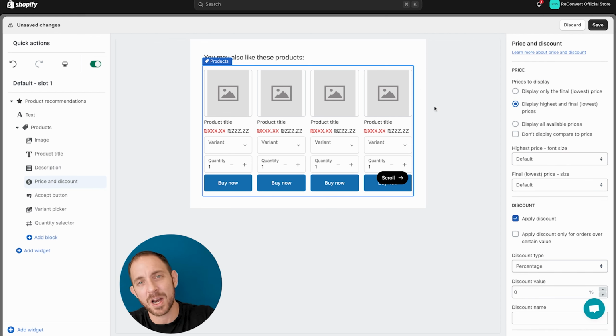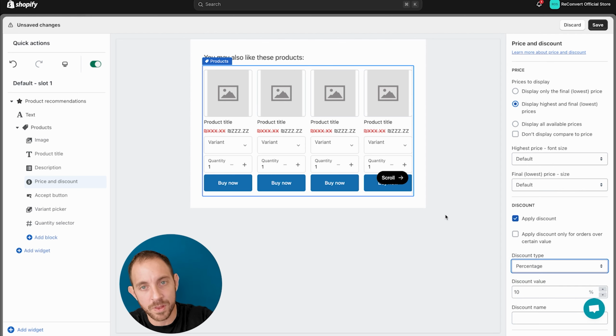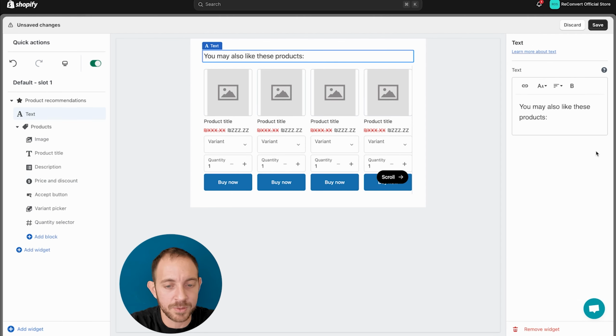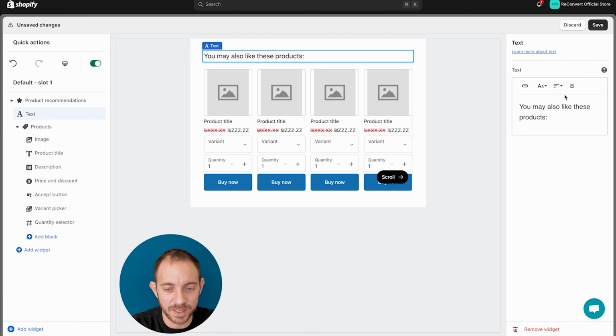As for discount, let's say that I want to give them a 10% discount off of these recommendations. So I'm just gonna set it up for 10% discount. You can also set a fixed amount, and you can play with other pricing settings in here. I'm just gonna change it back, and because I gave them a 10% discount, I think it's worth mentioning that in the title. So let's just say, alright, I'm just gonna keep it like this. Not perfect, but I'm not a copywriter. I'm just explaining how to use ReConvert.